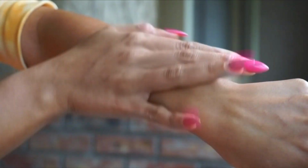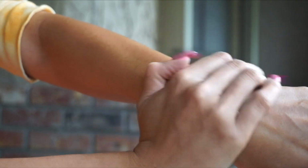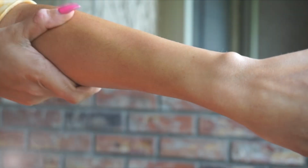So of course, this is formulated with AHAs as well, which we briefly spoke about with the Tata Harper. And it's in a really nice, silky, hydrating base. If you are familiar with their skincare product, their daily acid serum, that is what that was inspired by. I know I like that product, and oh my god, I love this stuff too. It is also an incredibly lightweight formula. It's got a light citrus scent.